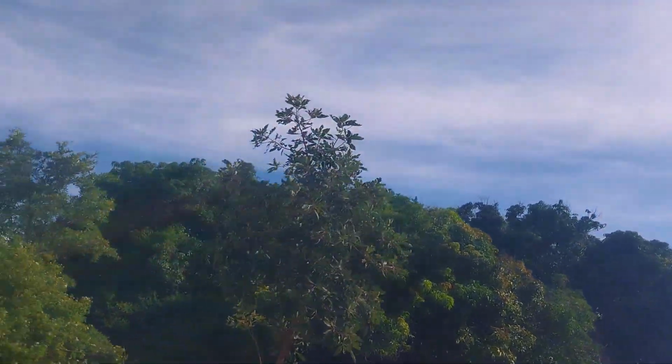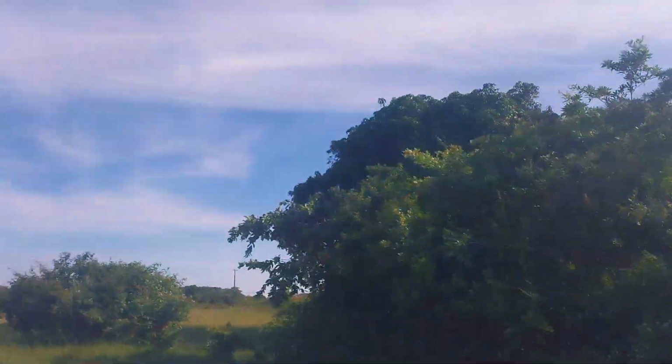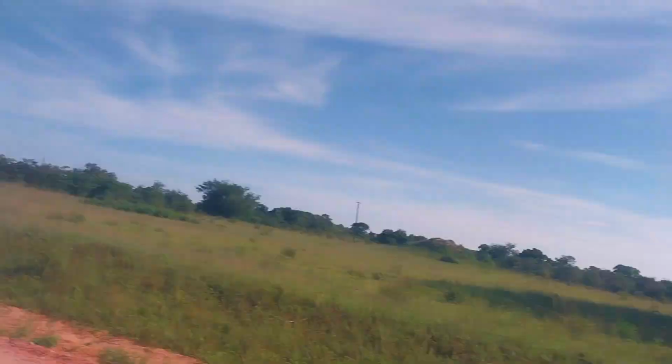That's one thick mango forest right over there.